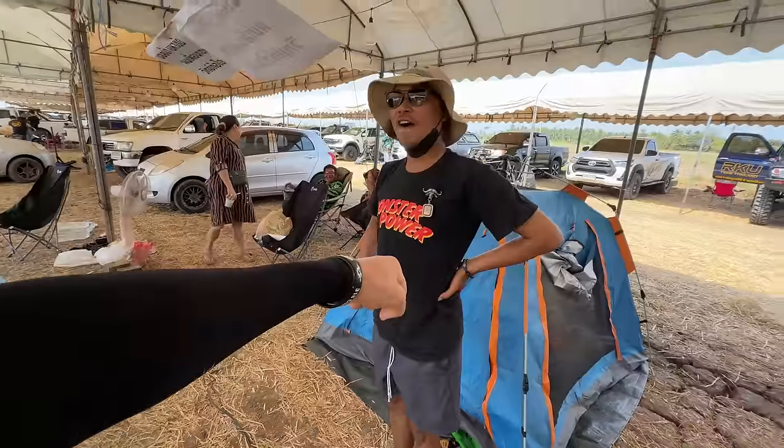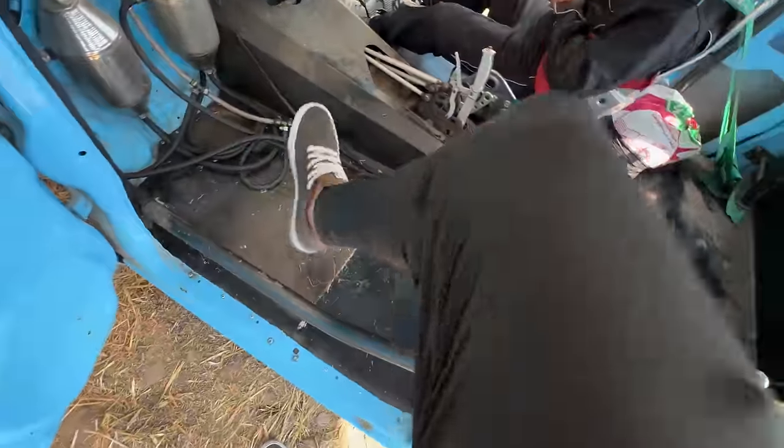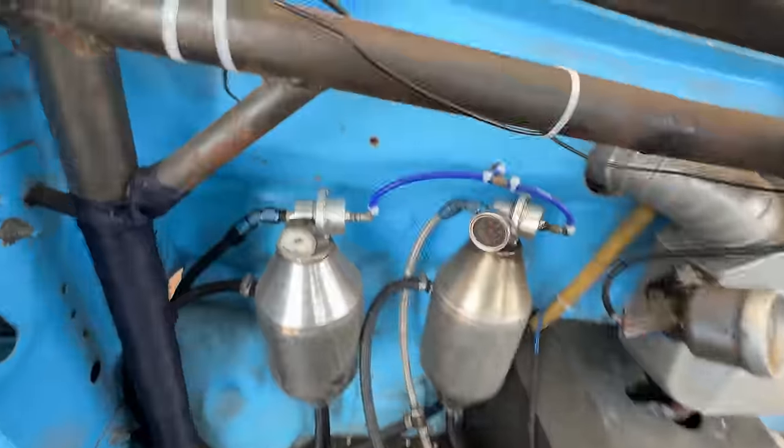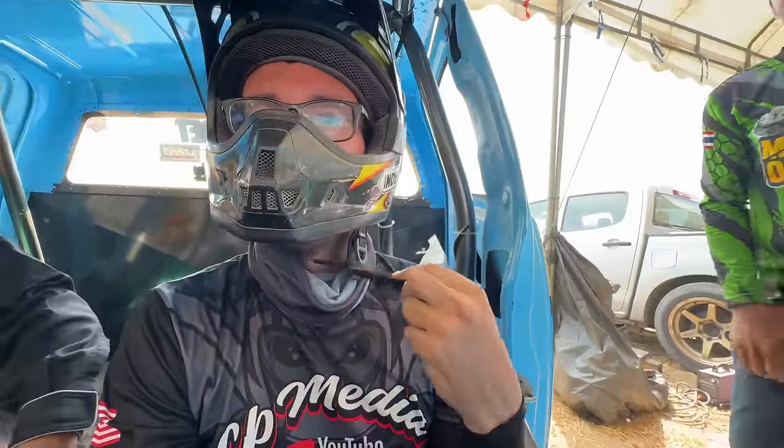Would you like? Yes, thank you so much. So these guys are telling me that they don't have a passenger seat for me, but I can just sit on the floorboard and hold on to the roll cage while we make a pass down the drag strip. Welcome to Thailand, safety fifth. Wow, look at us with safety equipment here in Thailand.